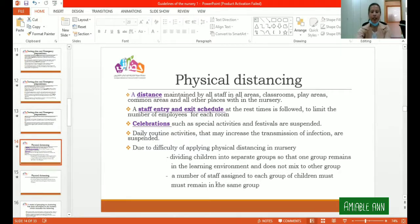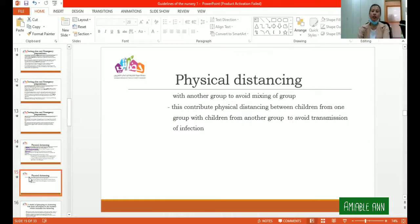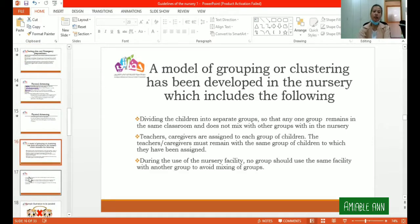All right. The staff assigned to each group of children must remain in the same group, separate from another group, to avoid mixing of the groups. This contributes to physical distancing between children from one group and children from another group to avoid transmission of infection. So here, this is related to physical distancing. A model of grouping or clustering has been developed in the nursery, which includes the following.